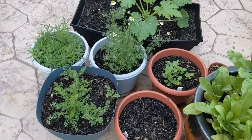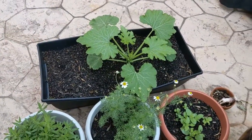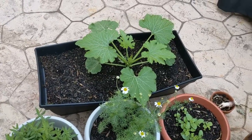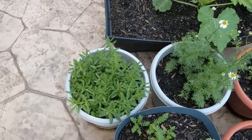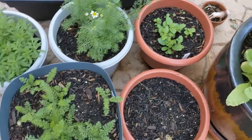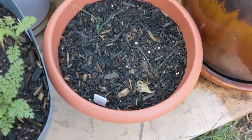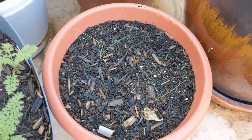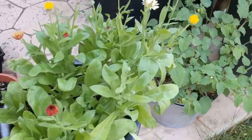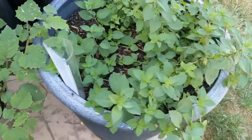We are going to start here, which is on my patio containers. We have a zucchini that I planted pretty late in the season, so it's catching up. It is doing quite well. Here we have some hyssop, some chamomile, holly basil, yarrow, and chives. These poor little itty bitty baby chives, they're struggling. We have our calendula pot here, our ground cherries, and our mint.